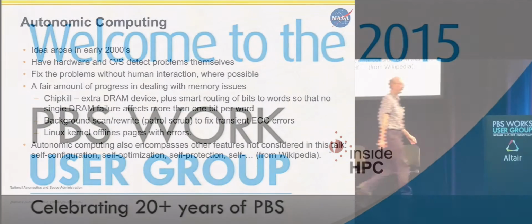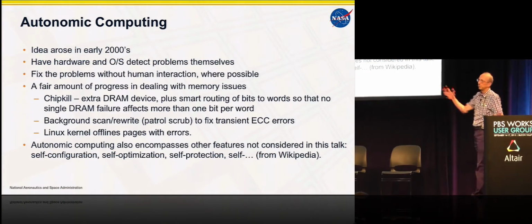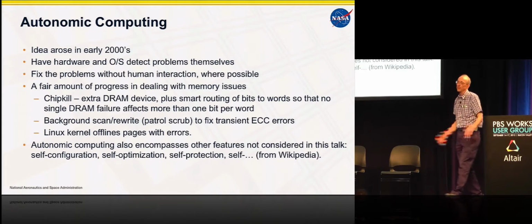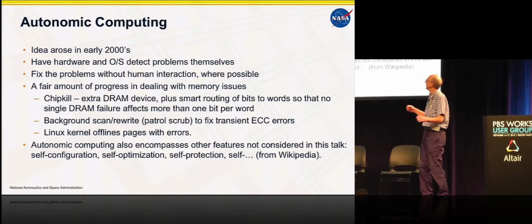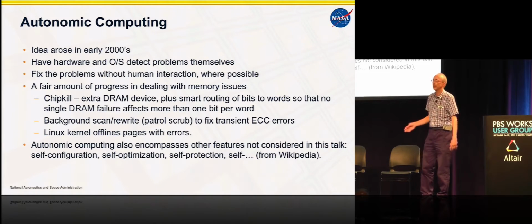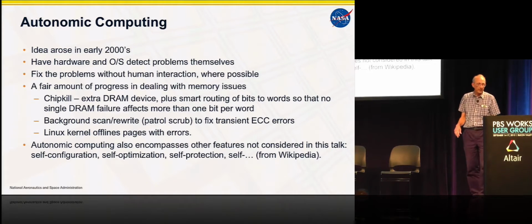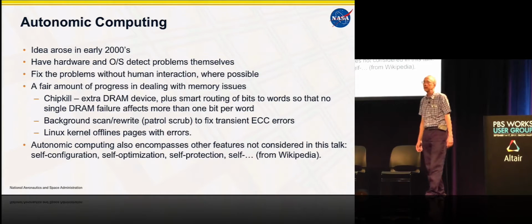So back in the early 2000s, IBM and some other people came up with this idea of autonomic computing. At least that's what they called it. And the basic idea is that the hardware and the operating system should detect problems for you and fix them when it can, okay? And there's been a fair amount of progress since then in memory in particular.